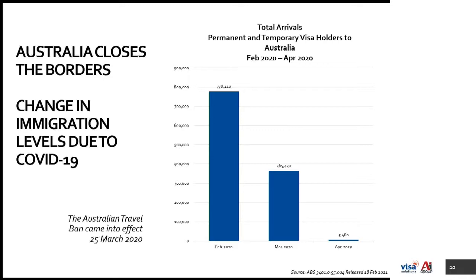And then we get to April, the borders are closed. Australia's closed for business. 5,160 arrivals compared to just under 800,000 two months earlier. Now, when you see a reduction of that many people coming into Australia, it's no wonder that so many employers are asking, where are the people? Where can we get skilled staff from? Because a large proportion of international arrivals just are not there anymore. We just don't have the people.